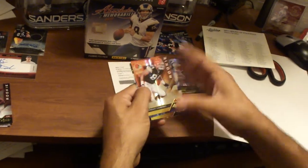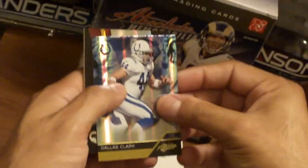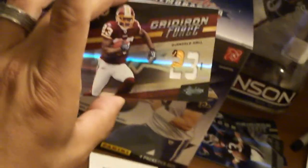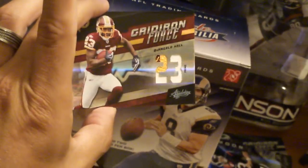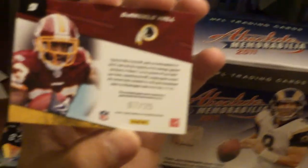Two from the back. We have rookie Cameron Jordan, Browns. We got Steven Jackson, Rams. Dallas Clark. And the hit's going to be a Redskin Gridiron Force, D'Angelo Hall. That's a three-colored patch there. Washington Redskins, going to be numbered 7 out of 25. And that concludes the pack breaking.